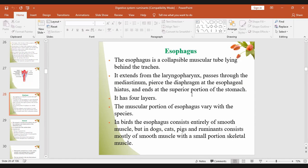So there's a diaphragm, and there's a hiatus opening. Hiatus means an opening at the diaphragm. Here the diaphragm and the esophageal hiatus is the name. We just give it the name. The diaphragm is at the end of both lungs. That diaphragm is fully covered, with only a portion, the hiatus, being the passage of the esophagus.